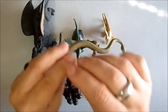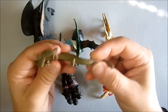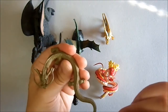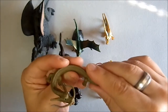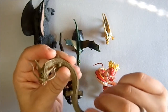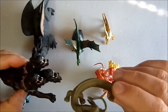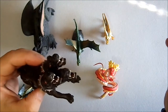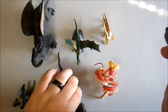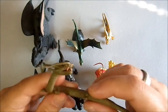Okay, next up we have another Chinese-style dragon. A Lung, I believe is what they're called. And this has a really great newt-like vibe to it. This would be awesome to use as either a prop or a miniature. This is great for a miniature because this is the size of a Cerberus that's going to terrify player characters out of their minds. You see a Cerberus that big, they're going to be like, this thing is the gate, guarding the gates of hell.